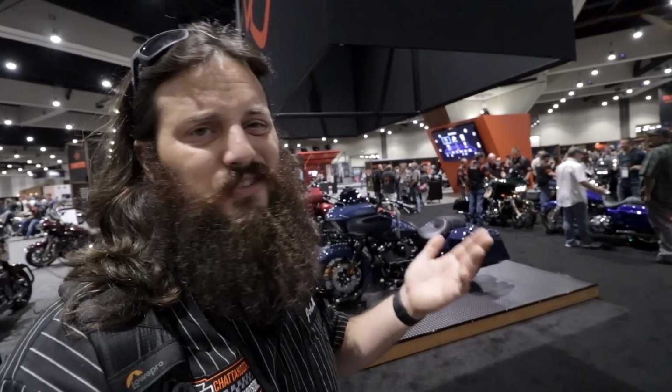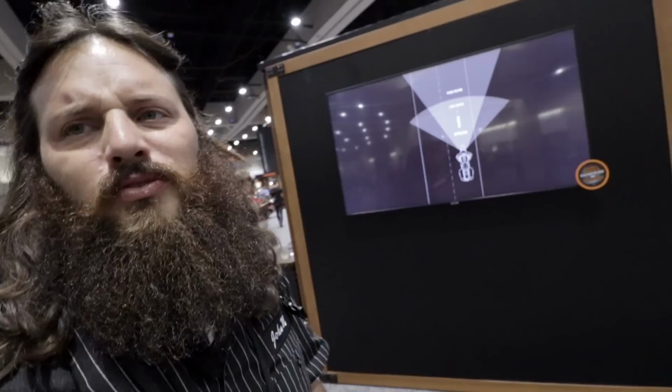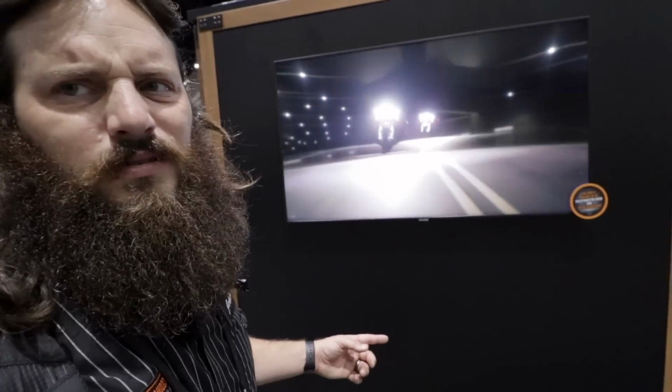Obviously, for every new model year, there's always new colors. I haven't talked about those yet. It'll come up later in a future video. There's a light that I need to talk about too. Basically, left and right turns will brighten up that side of the headlight so that you can see better through a corner. I'm gonna try to get my hands on it in a second too.